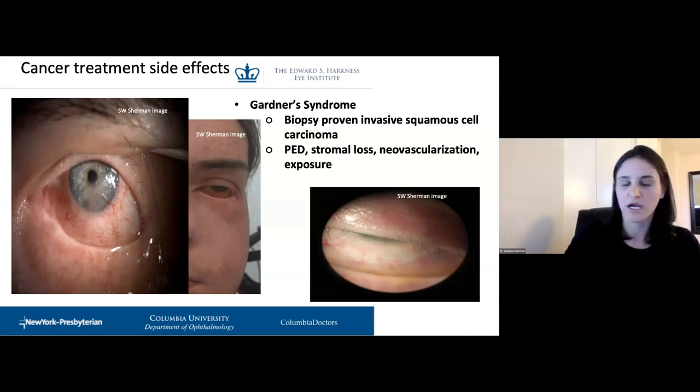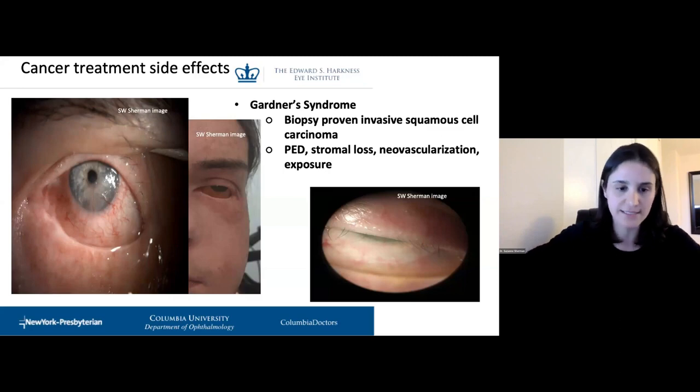Unfortunately, this patient was very young and had severe disease and did not get to wear this lens for a long period of time. But while she did, it was a real deal breaker. It was a real breaker for her in that it made her day-to-day so much better.